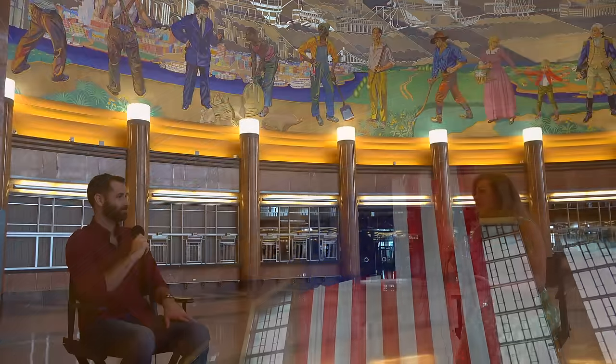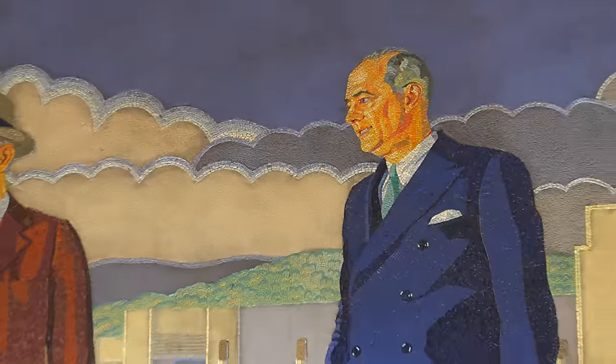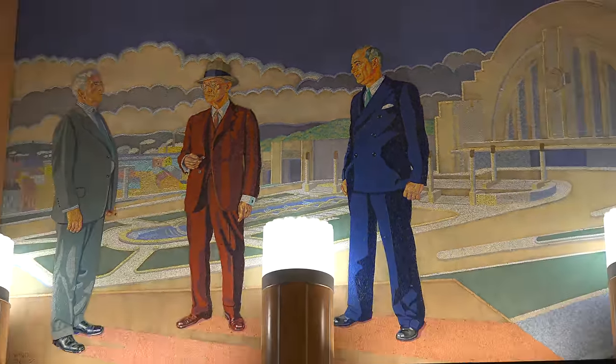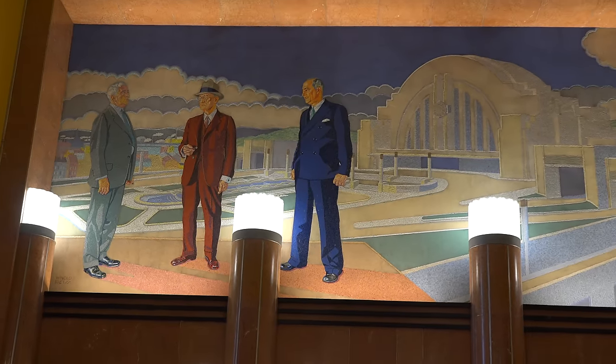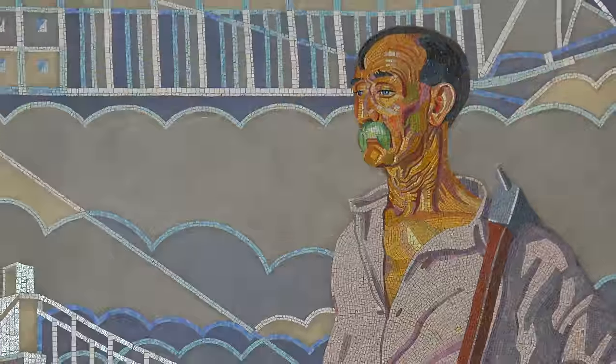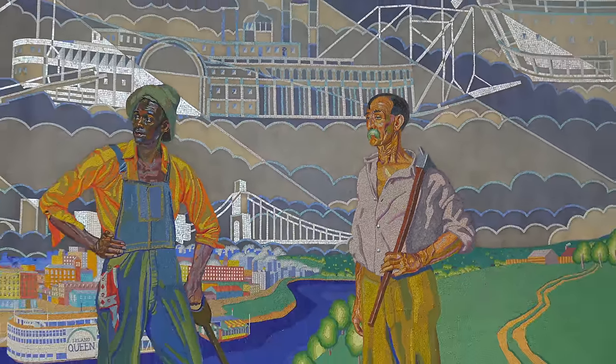So there are some really beautiful images around here on the walls, these mosaics. What do they represent? What's really impressive about Union Terminal is the public art display that's in here, and the mosaics are the shining stars of that. These are glass tile mosaics, each one about the size of a nickel or even a dime, plastered up there on these walls. And so on the north wall, you essentially have the history of Cincinnati, starting from the right and going all the way to the left.